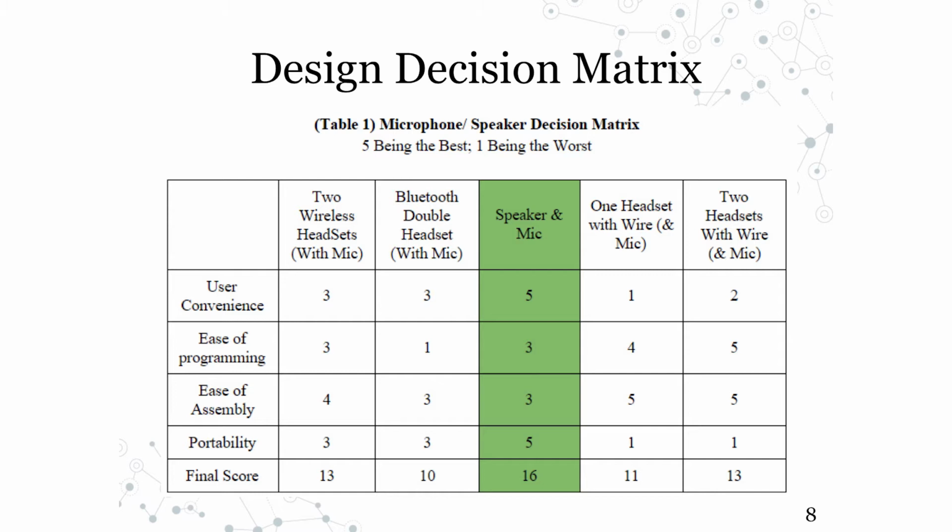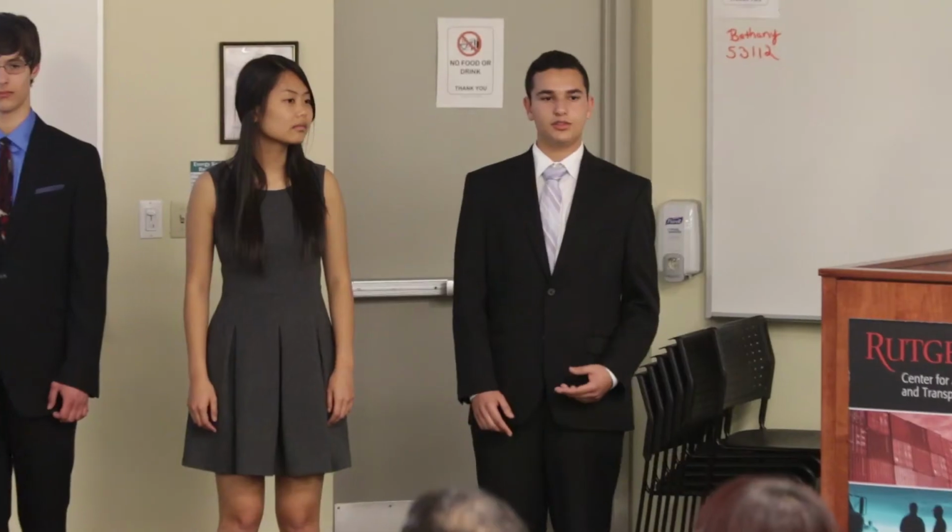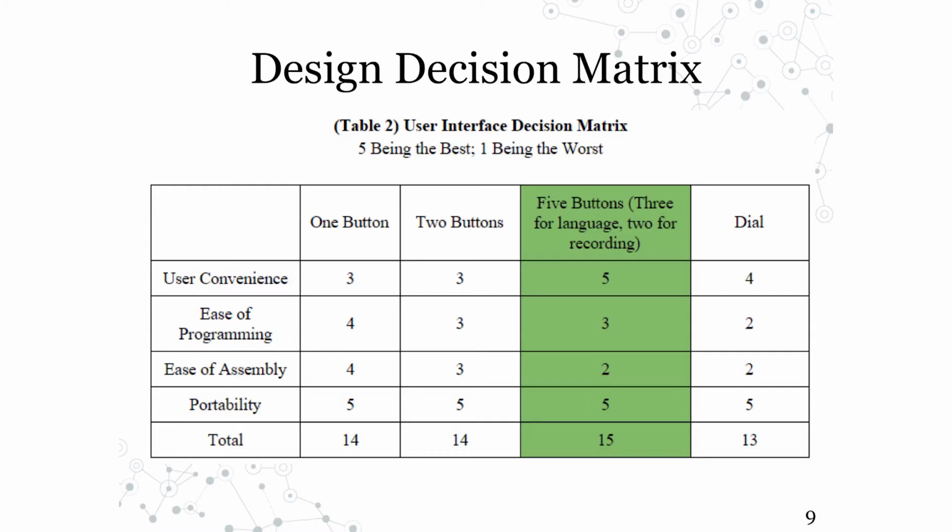One challenge we faced was deciding how to implement the speaker and microphone into our device. So we decided to create a decision matrix, and we decided on 5 options. And our final decision was on the speaker and mic combination because of user convenience and portability, which were our top 2 priorities. And we also created a decision matrix for the user interface.